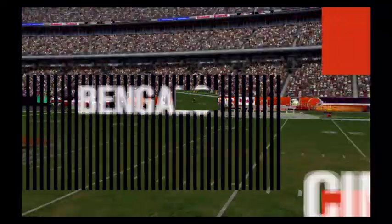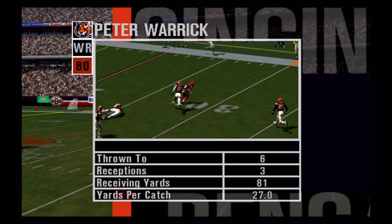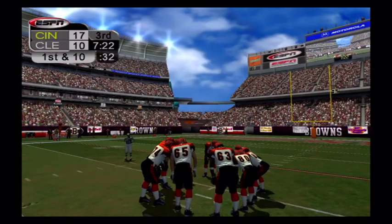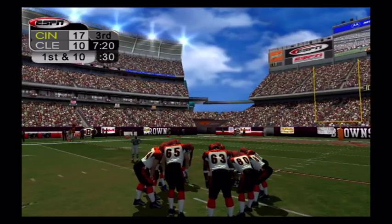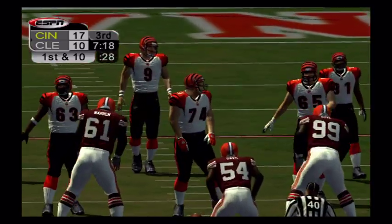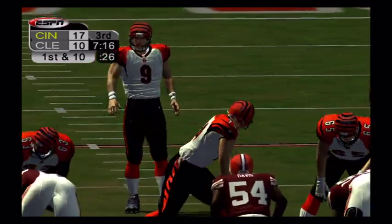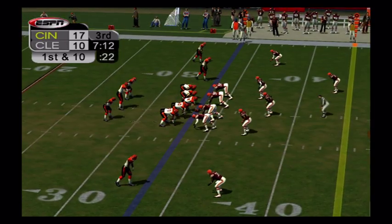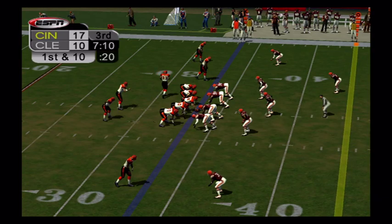Peter Warwick made the catch back there, but then worked for a few extra yards on top of that. Great effort. Peter, I'm sure he's happy to bring that one in. The last three passes to him have all been incompletions. Yeah, he's struggling a bit there, but this may turn him around. First down, three wideouts in the game. Johnson goes in motion.